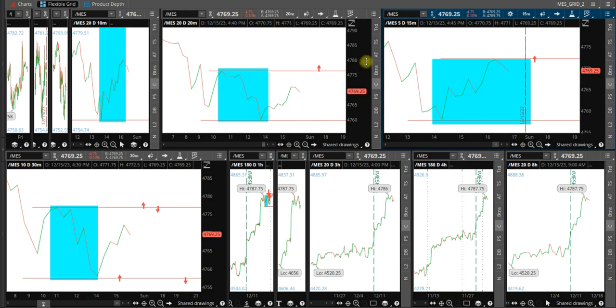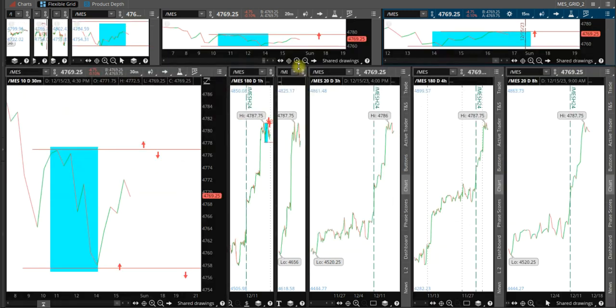Today, we're looking at the microgrid for the Open on Sunday. Now, we're using the fractal swing system. What that means is we try to find a fractal. We have one right here on the 30-minute time frame. We have a top and we have a bottom. A typical growth fractal.